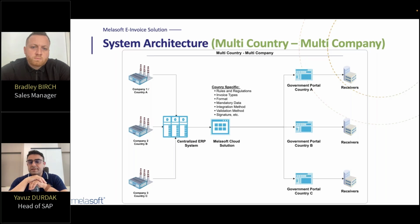What is the advantage of using a single cockpit in all of the countries? First of all, in terms of operational efficiency, it provides greater benefits. You use the same system, you have the same support options, and also in terms of financial issues, you will have price discounts if you have a multinational implementation.